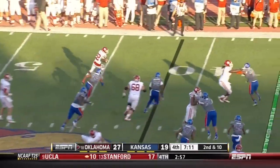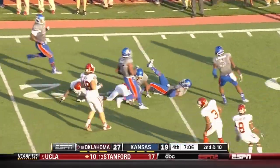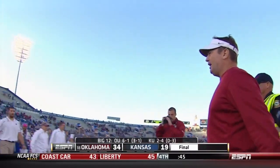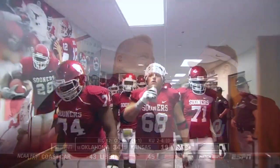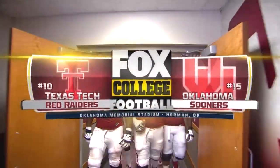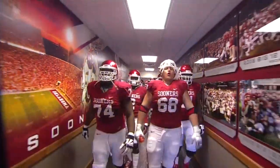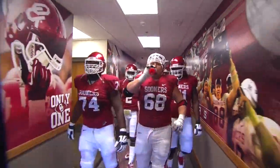Option into the boundary. And a nice toss. Finch on the move. And Finch has that turbo kick in. Not perfect. Probably not good enough to beat a Tech or Baylor team. But a chance to regroup and do what? Go 15-0 now after the Red River rivalry. And we're ready for a serious match coming out of the Big 12 as the Oklahoma Sooners prepare to take the field, ranked 15th in the nation, as they take on the undefeated and 10th-ranked Red Raiders of Texas Tech.